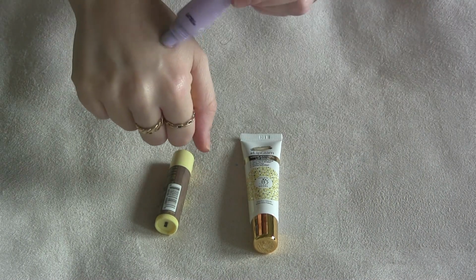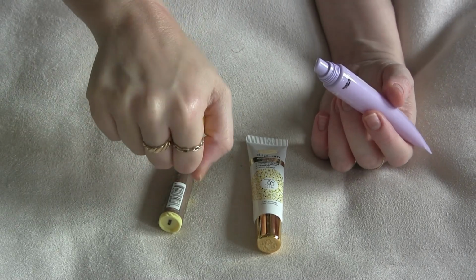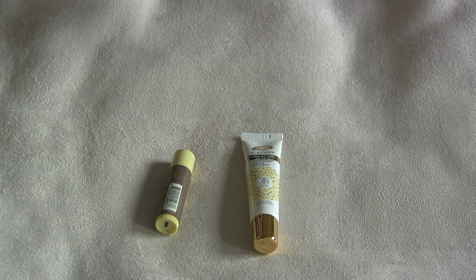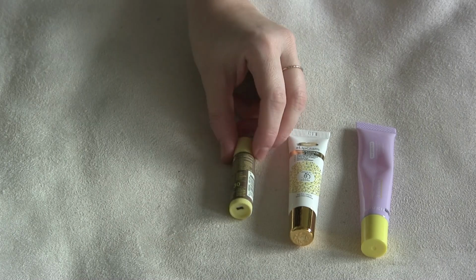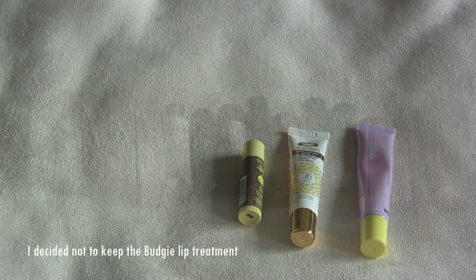Okay, it's clear. It doesn't smell like anything, it seems. It does have some light shimmery particles. I don't know if I like the shimmer part of this lip oil treatment, but I'll keep these 3, and I'm really happy about the amount of lip balms.